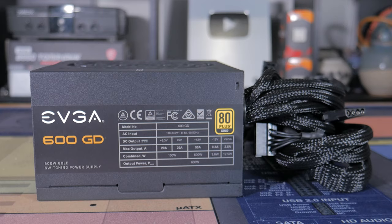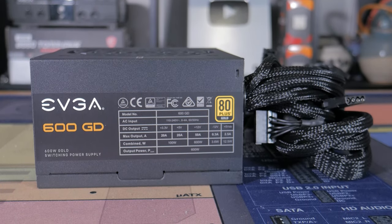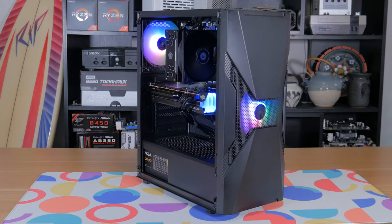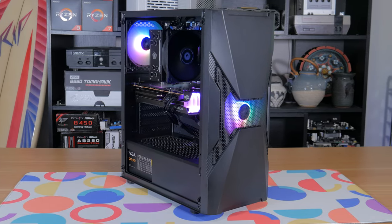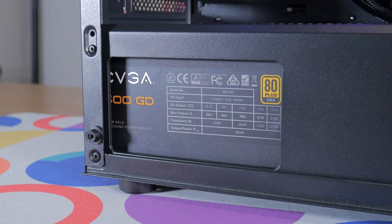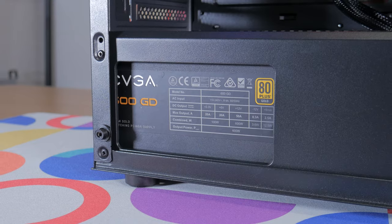This is a 600 watt 80 plus gold power supply. It works great in the system, supplying plenty of clean power to all of our parts. It's non-modular, but has all black sleeve cables, making sure the build maintains a clean look. It has all the connectors for the parts in our build, and overall, I can highly recommend it for the 60-ish bucks I paid for it.